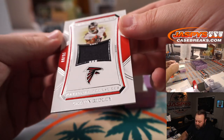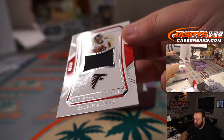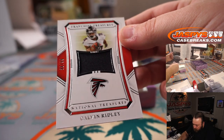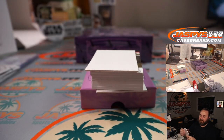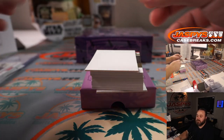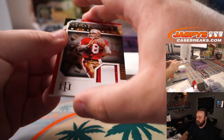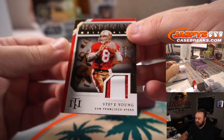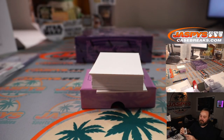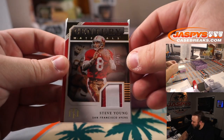Calvin Ridley, relic. 88 out of 99 for the Falcons and Mark Costanzo. There's not really like a case hit, Chi-Town. 1 out of 49, Steve Young for the 49ers. That is part of the Raiders random number block. Spot 1, Michael Robinson.